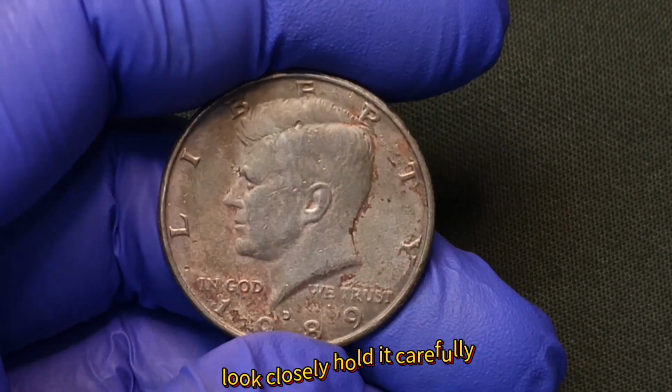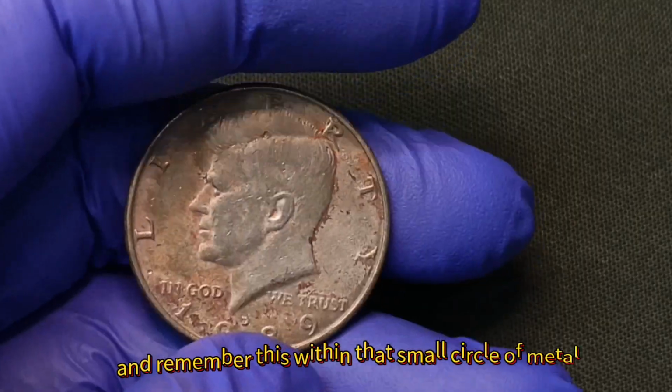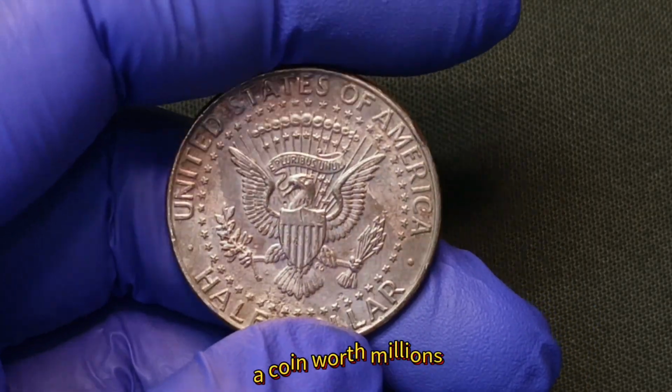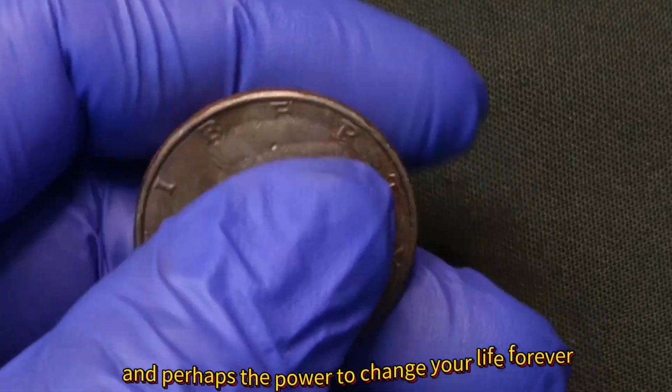Look closely, hold it carefully, and remember this. Within that small circle of metal may lie a fortune beyond imagination, a coin worth millions, and perhaps the power to change your life forever.